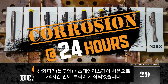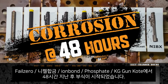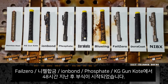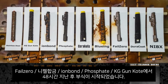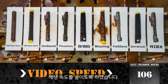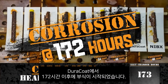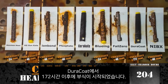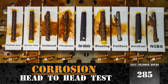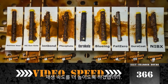Bluing on stainless steel showed visible signs of corrosion within the first 24 hours. Corrosion was visible within the first 48 hours on Fail Zero, nickel boron coating, Ion Bond, phosphate, and KG Gun Kote. The video footage is sped up. Within 172 hours, Duracoat began to show signs of corrosion. The video footage is sped up again.